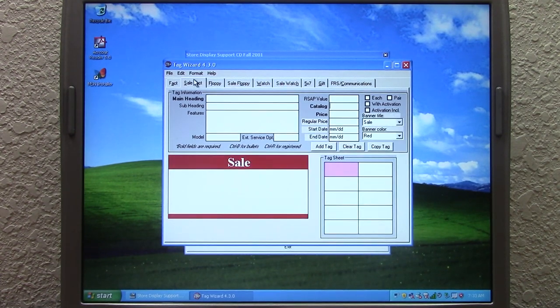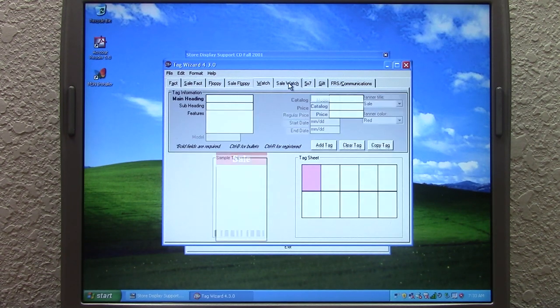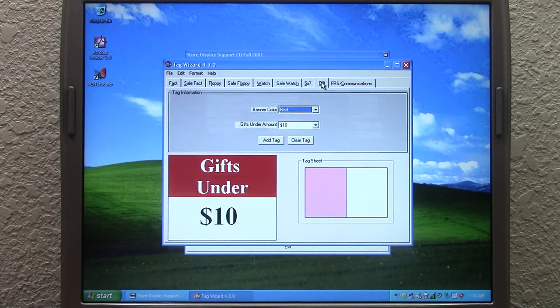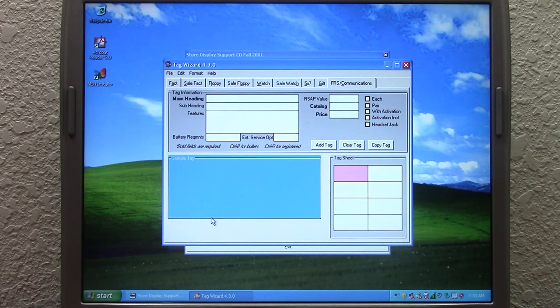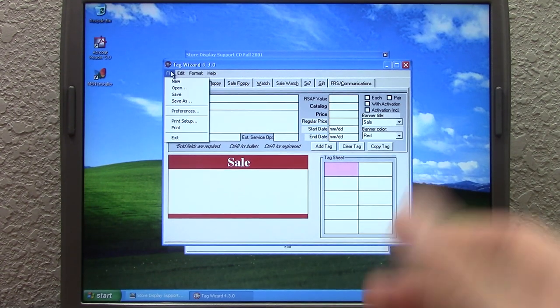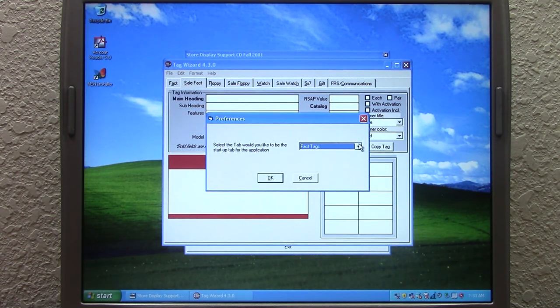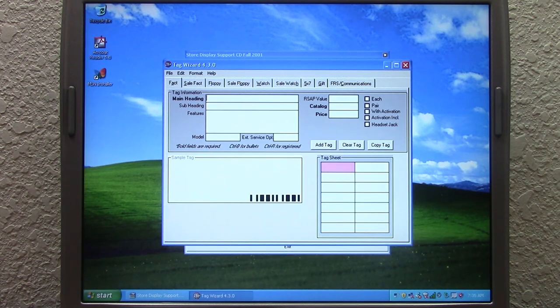So I wonder if there is a list of, yeah, here's a sale tag. Floppy, sale floppy, watch, sale watch, 5x7, gift, FRS slash communications. I don't know if this is a network-based tool where it would pull pricing information from a server somewhere. I wonder if we can go into preferences here. It doesn't look like it's really network-based at all. So let's make a tag for the 98 PC. It would have been about over a year old at this point.